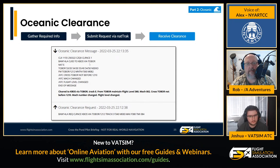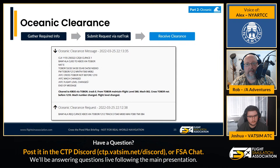It'll tell you you're clear to your destination via your entry fix, the NATRAC, and then it'll actually list out the track for you again as well. This is a good place to double check your work. Make sure what you submitted and what you're expecting is what you get back. Expectation bias means you sometimes might skip over and just skim it. Make sure you read these very carefully.